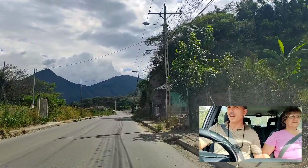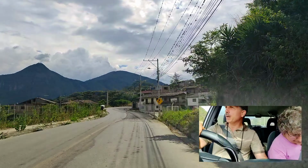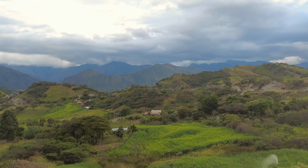Yeah, so we're just heading out of Malacatos towards the south, I guess, but we've noticed that a lot of the hills are much drier. Can't really see it in this view, but we'll try and take a picture later on.